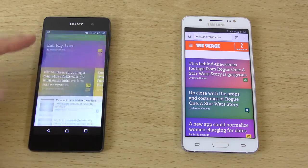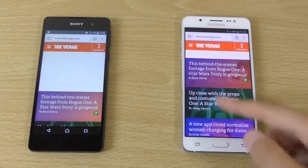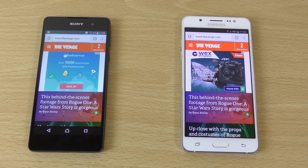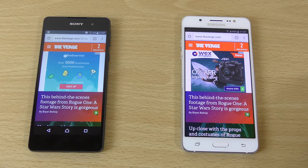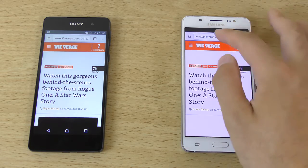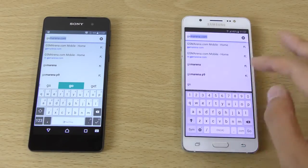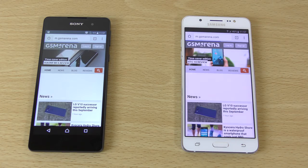Oh, again Sony, very nice. Taking a bit longer there on the Samsung to load. Yeah, so it's swung all the way around here, and we do have better performance on the E5 when it comes to the web browsing. So if you're into your web browsing, that could be good to know.